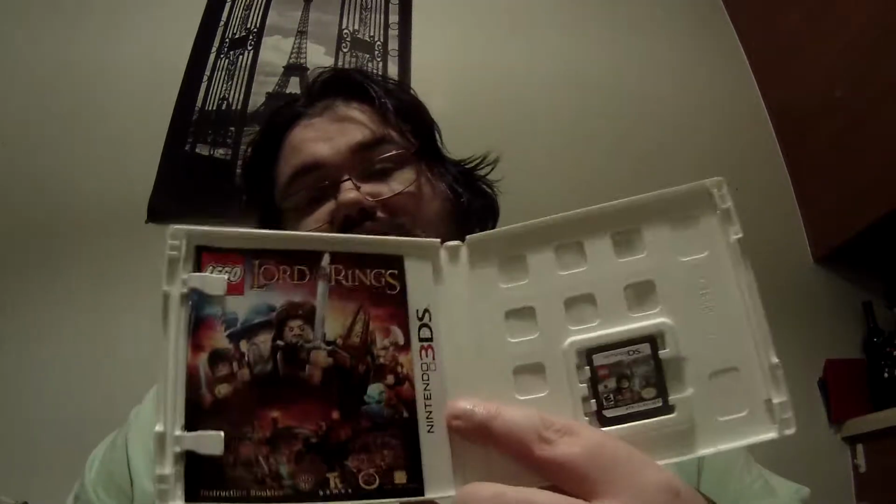It says Nintendo DS out here, but on the inside, I've got an instruction booklet. That's really strange. An instruction booklet for Lord of the Rings for the 3DS. But it's a 3DS. It's a label for the DS. It's a 3DS manual, but the chip is for the DS. Okay.